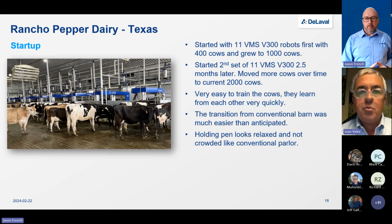By the end of the first week, the 400 cows were coming on their own, and we started bringing 2 more hundred, and 2 more hundred, and 2 more hundred. In less than a month, we were already at 1,000. I believe this system really allows the cow to learn from the other cows.